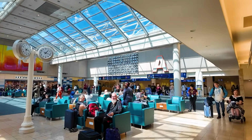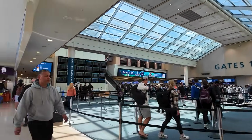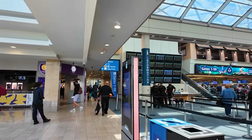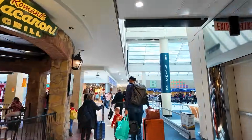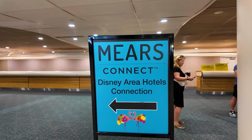Okay, so we just came up from that side on the A side. We are going to walk past security because we're not getting back on a plane, but we are going to walk to the other side to B. And now we are on level 1 on B side, and behind me back here is the spot to check in for Mears Connect. My hair is crazy, I'm so sorry. I had an early flight, don't judge me.